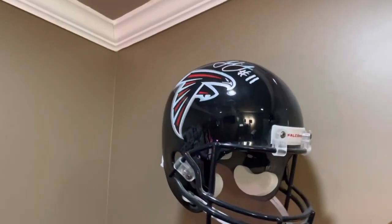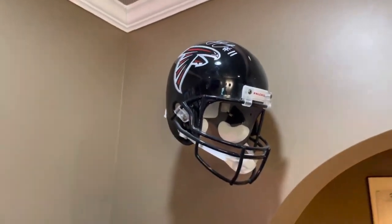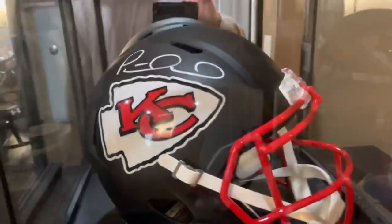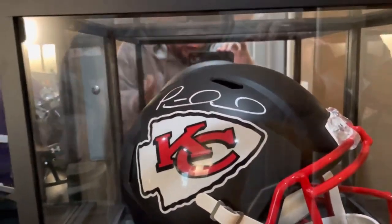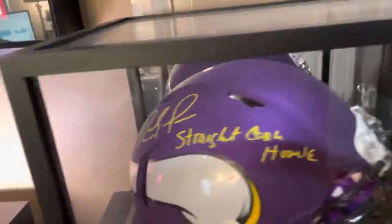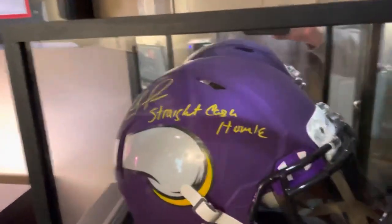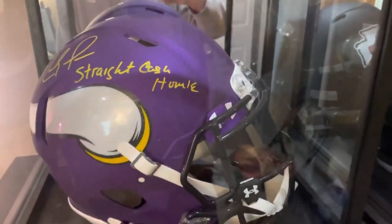The Vick and the Julio on the wall. Love the way that these are mounted. And then we've got our Mahomes and our Randy Moss right here. My two favorite helmets I have currently, the black with the Mahomes. And then we've got this Randy Moss, straight cash homie. Easily my favorite helmet, easily my favorite piece still. Maybe not for long though.